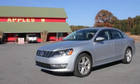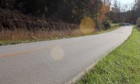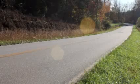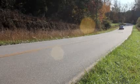In the end, we're not really surprised how well the Passat's taken to its new home in the South. And we're just as impressed how this big sedan has become even more suited to American drivers, with plenty of room and great highway fuel economy, without losing too much of its German character.